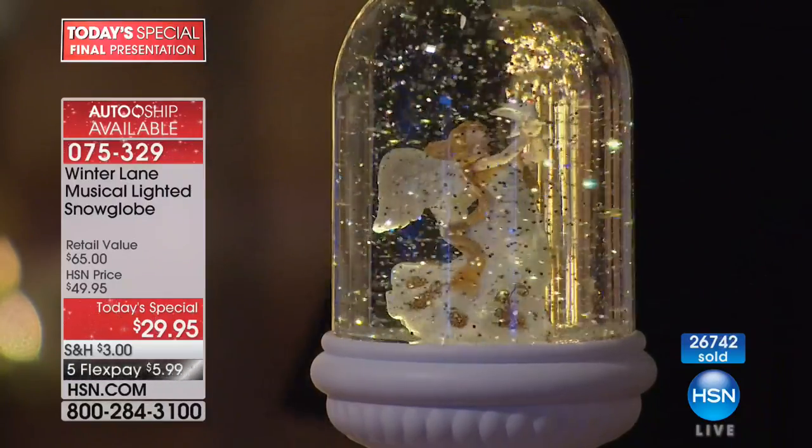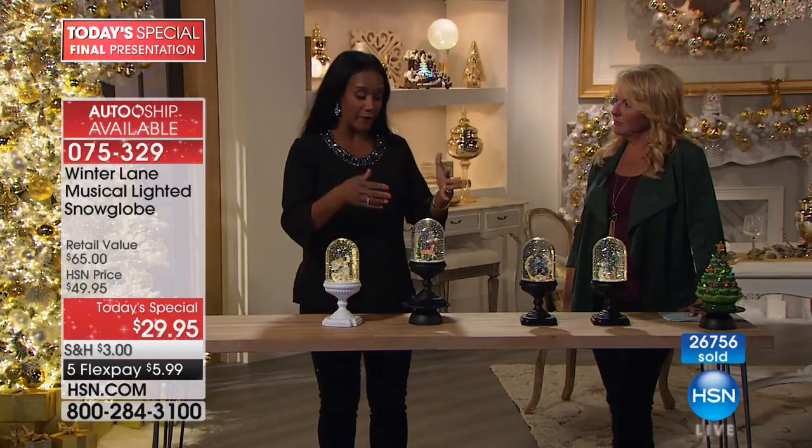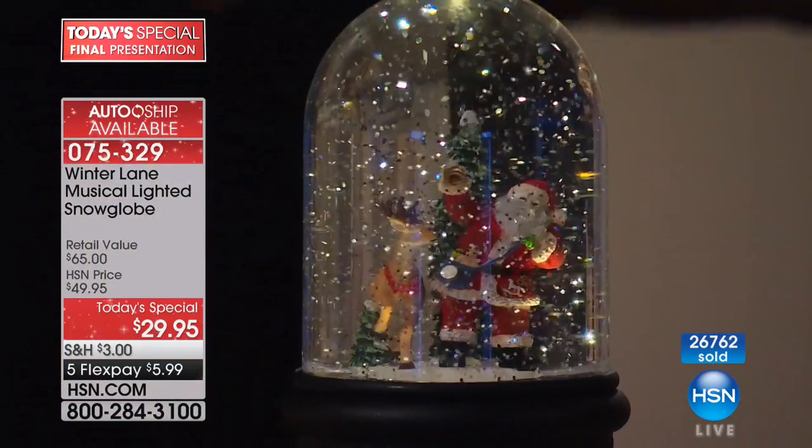We have no idea what the gifts were. So this is a great way to bring something into the home for yourself, for your children, for your grandchildren, as a wonderful gift. Maybe you have a neighbor.